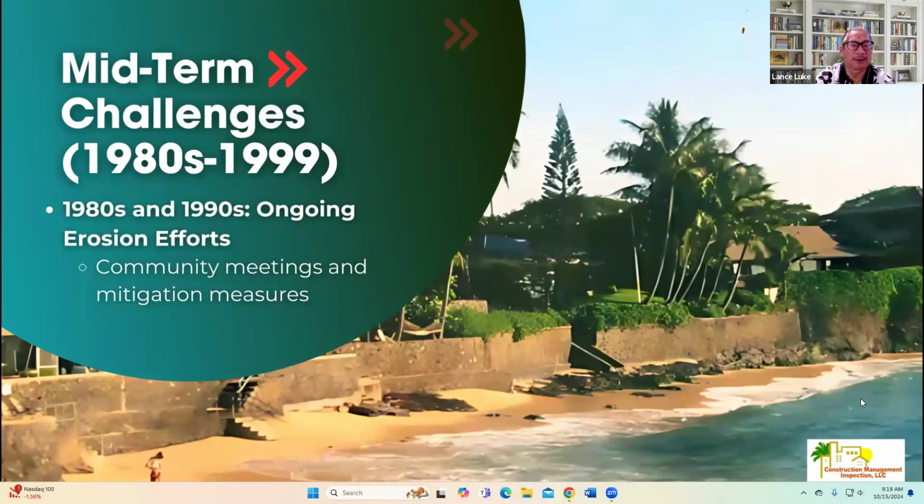So let's talk about the 1980s to 1999, the midterm challenges. The erosion was still ongoing. It never stopped, and no matter what you do, it never stops. The same goes for, let's take a house on the North Shore. These homeowners wanted beachfront property, and there's nothing wrong with that, right? But due to climate change, coastal erosion, sea level rise, and those kinds of things, the sand kept eroding away. So the person who had a big backyard and coconut trees, all of a sudden his fence ended up in the ocean. The trees ended up in the ocean. He lost half his yard, and then he lost his whole yard. The next thing, his house is on a cliff, ready to fall down.